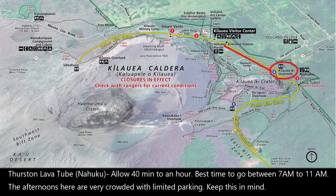Up next is a popular destination called the Thurston Lava Tube. You want to allow about an hour here. The best time to go is between 7 in the morning and 11 in the morning. The reason why, because the afternoons here are very crowded with limited or no parking. Keep this in mind.